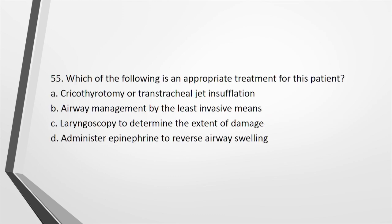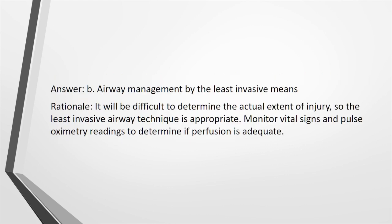55. Which of the following is an appropriate treatment for this patient? A. Cricothyrotomy or transtracheal jet insufflation. B. Airway management by the least invasive means. C. Laryngoscopy to determine the extent of damage. D. Administer epinephrine to reverse airway swelling. Answer: B. Airway management by the least invasive means. Rationale: It will be difficult to determine the actual extent of injury, so the least invasive airway technique is appropriate. Monitor vital signs and pulse oximetry readings to determine if perfusion is adequate.